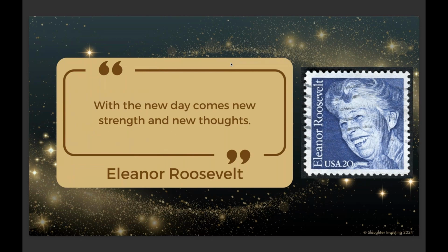But the interesting thing about it is we can always adapt it to someone's unique situation. Just because one person's doing it one way doesn't mean another person has to do it the same. And with the new day comes new strength and new thoughts.